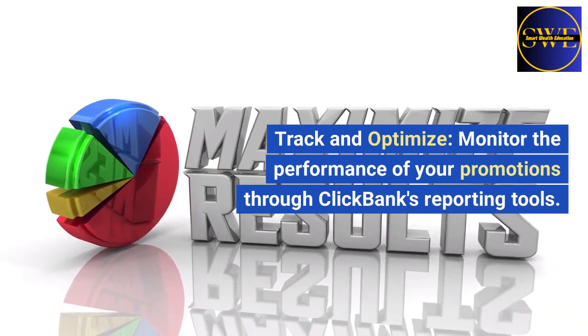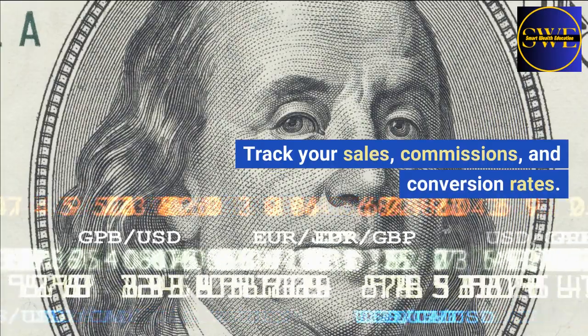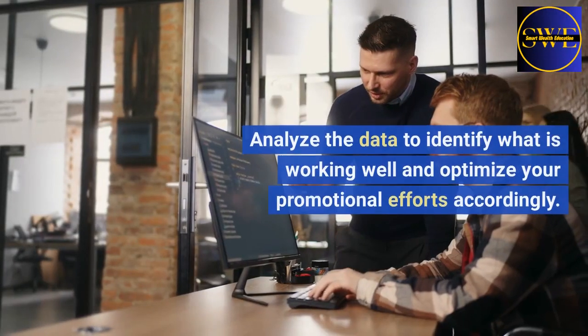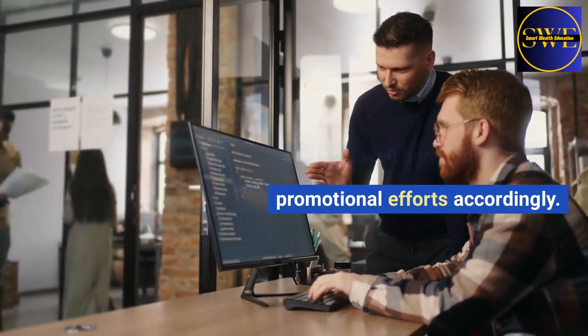Track and optimize. Monitor the performance of your promotions through ClickBank's reporting tools. Track your sales, commissions, and conversion rates. Analyze the data to identify what is working well and optimize your promotional efforts accordingly.